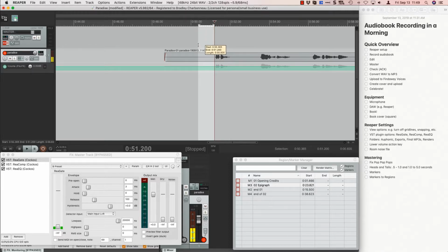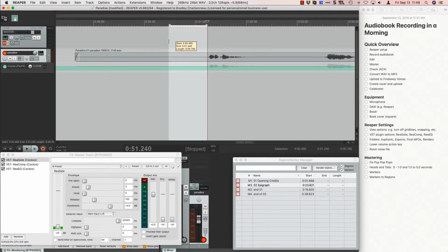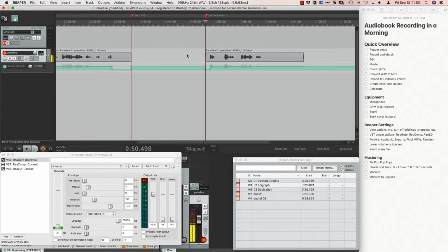And I'll just go faster. 0.75. That's why it helps to zoom in, right? Because I can't see. Where is 0.75? It's all small. And I could get a little closer. 0.76, whatever. Here we go. 1, 2, 4. Is it 4? Whatever. Shift M. O3. Dedication.